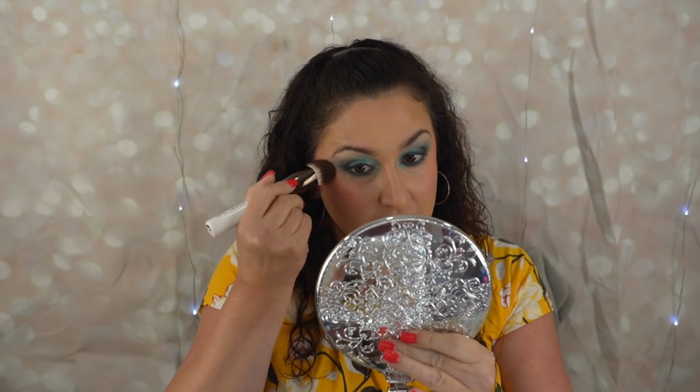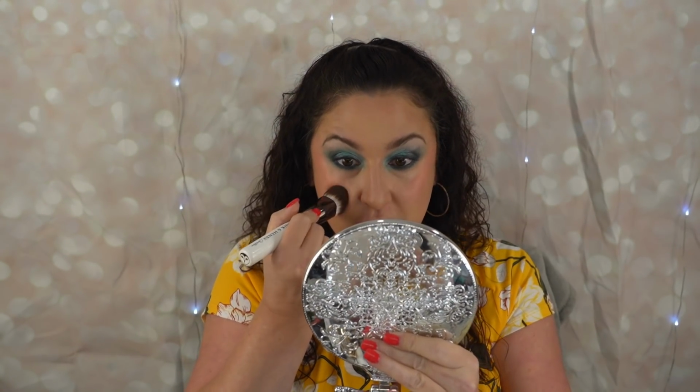So it layered over those products really. Oh my god, look at the intensity of it now. It layered over those products. So you could definitely build this up to be really intensified. I'm going to go back with my Tasha. I love to use this brush just to blend everything together.